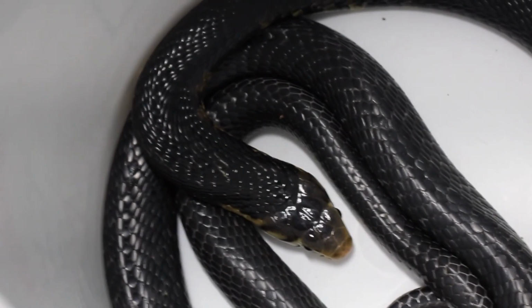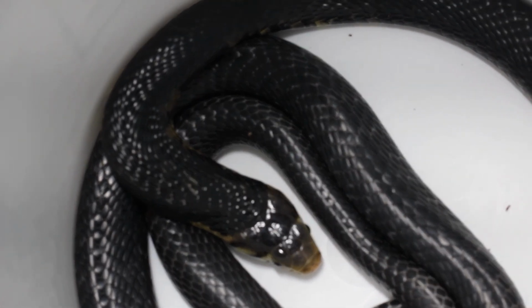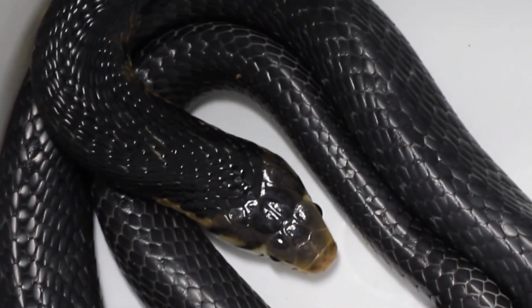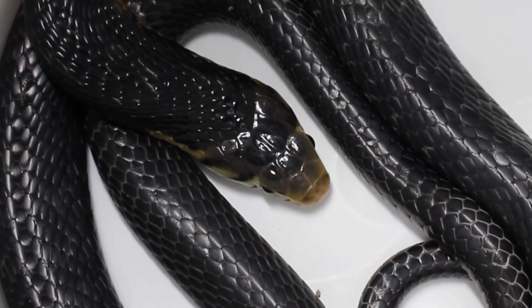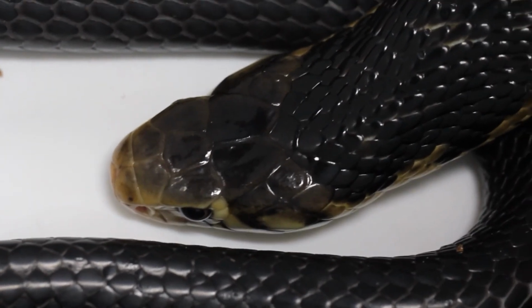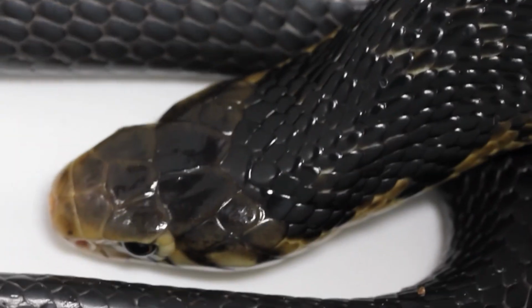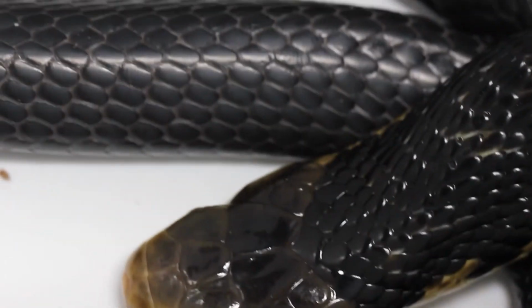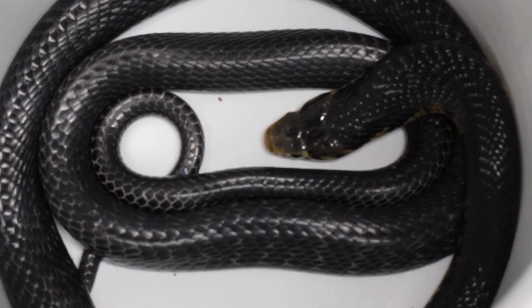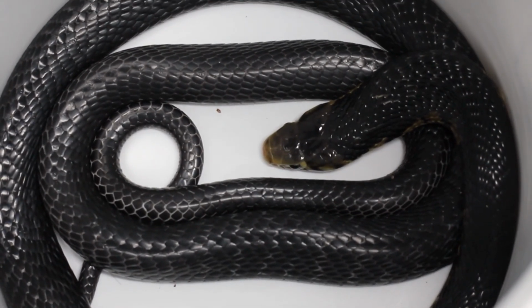We are about to see 3 species of forest cobra, starting with the white-lipped forest cobra, Naja melanoleuca, found in Africa. And the forest cobras are the largest species of true cobra, those belonging in the genus Naja, growing up to 10 feet long. Forest cobras were originally just one species, the one mentioned here, Naja melanoleuca. They have been separated into 5 different species.